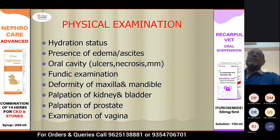So hydration status, whether it's hydrated, then presence of edema or ascites. That again has a lot of value, so you have to examine the dog for edema and ascites. Then examination of the oral cavity: uremic ulcers, necrosis of the tip of the tongue, mucous membrane color. All these things will definitely bring you near the diagnosis of a renal disease.